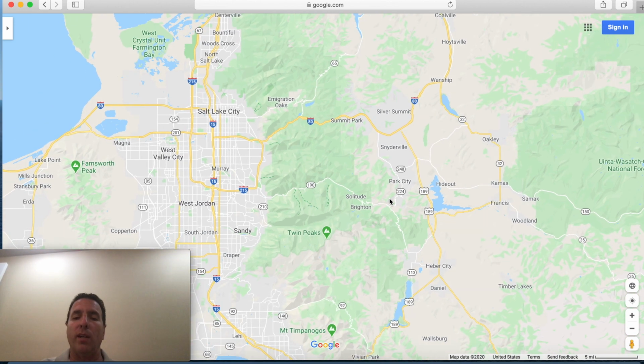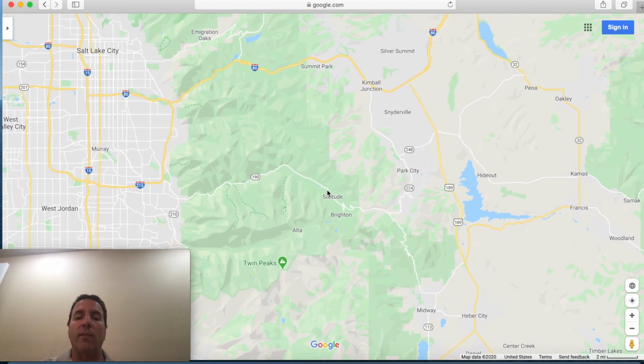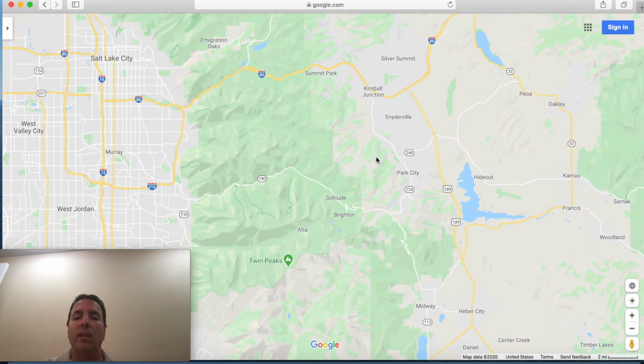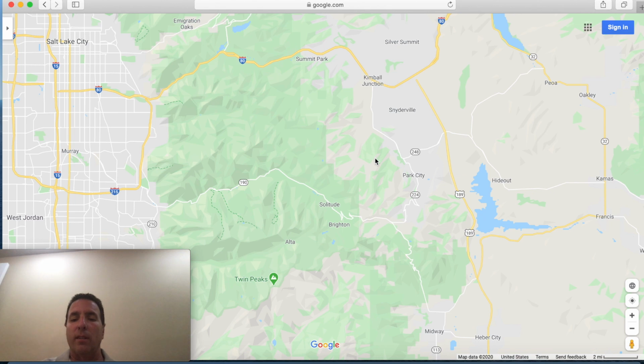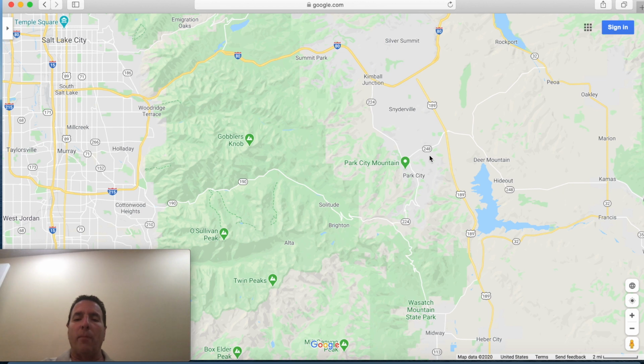So if we were to head to the east, up into the mountain, we come across Park City. Very beautiful area. You have cities like Park City, Deer Valley. You have the Solitude and Brighton ski resorts. You have Park City Mountain Resort. Great place to come throughout the year.